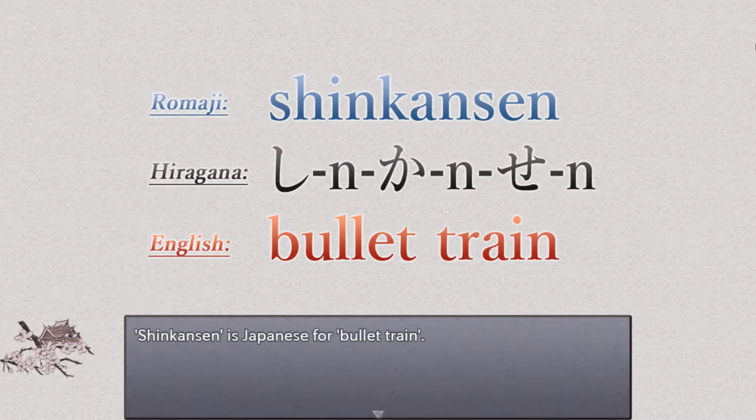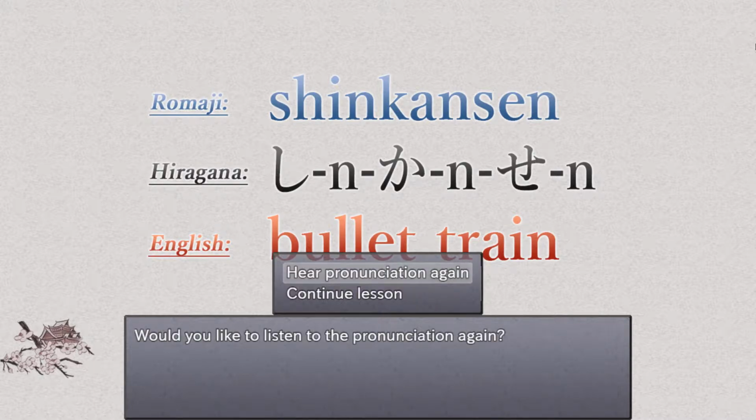Shinkansen. Bullet train. Very famous. Shinkansen. Bullet train. Very famous in Japan.